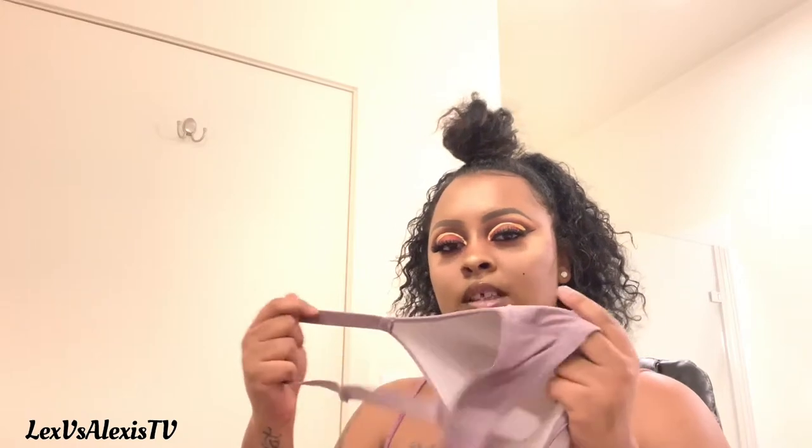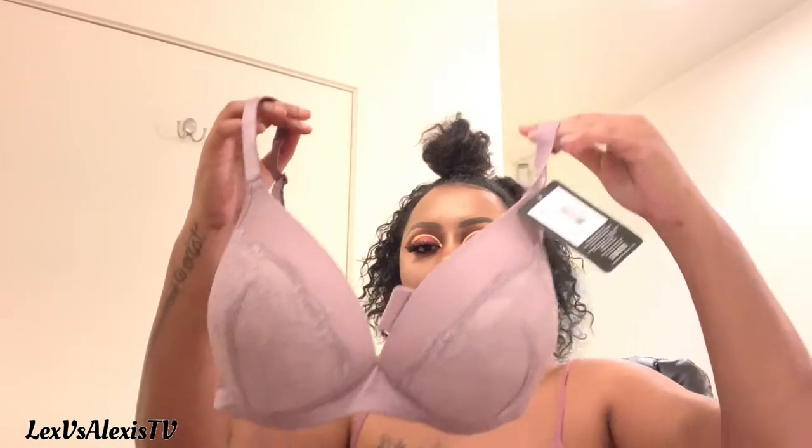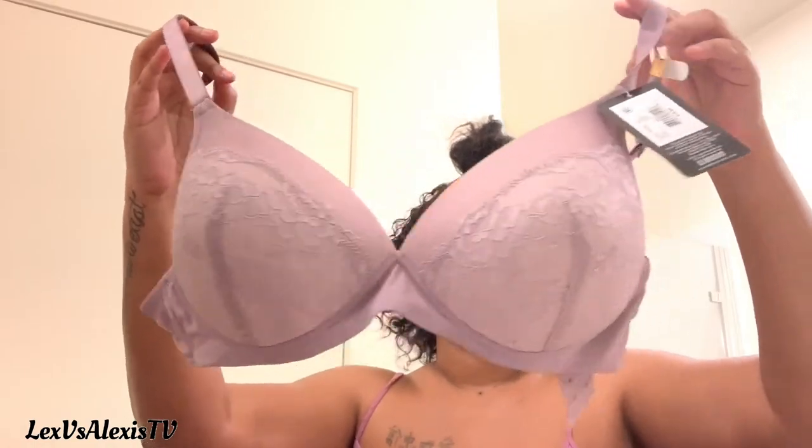Then I got a bra. It feels really, I don't know, it just feels so durable and quality. This is the bra. It's really, really cute. It's originally $17, but I got it for $8.